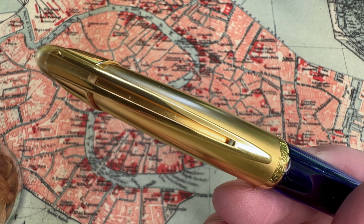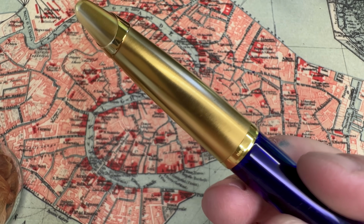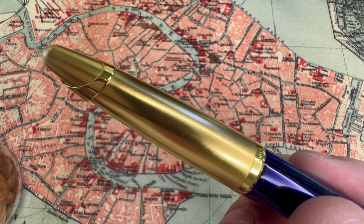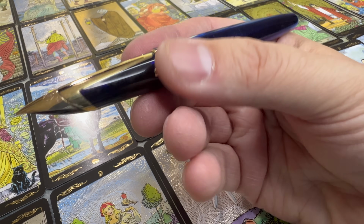Waterman is such a solid brand, making such amazing fountain pens at incredible prices, and they're somewhat neglected. It's truly a luxury item that performs, it's fantastic, that's beautiful, that's made in Paris. What more could you ask for?